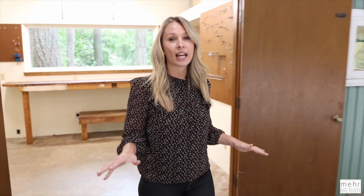We're all done with the shop. It's fresh, it's clean, it is swept, all the junk is cleared out. And I think that buyers are gonna really love this. It is a very unique thing to have a massive shop like this in a beautiful wooded setting. I think that buyers are gonna go crazy for it, and I can't wait to launch the listing tomorrow.